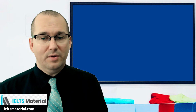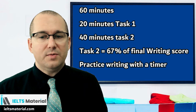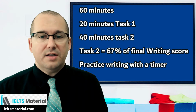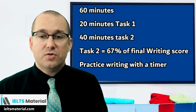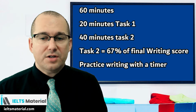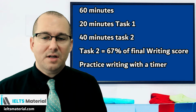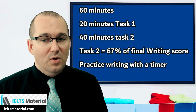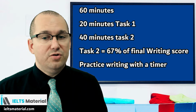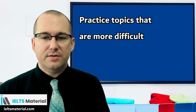Timing is very, very important. The test lasts for 60 minutes, and Task 1 is worth 33% of your final writing score. So that means you should spend no more than 20 minutes on Task 1 and 40 minutes on Task 2. So when you're practicing, use your watch or timer to make sure that you're only spending about 20 minutes on Task 1 and 40 minutes on Task 2. Because during the real test, you won't have a lot of time, and a lot of people do run out of time.